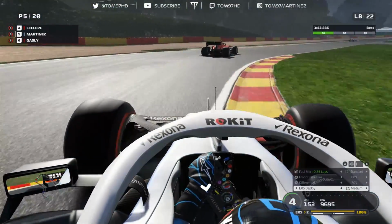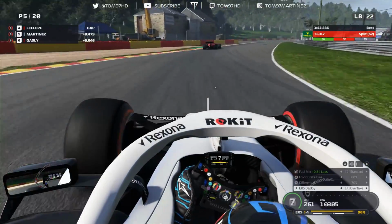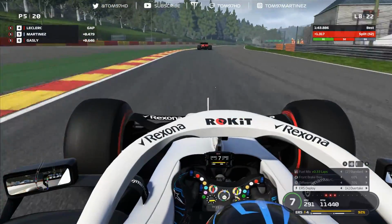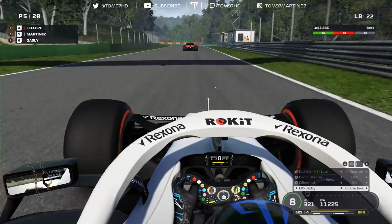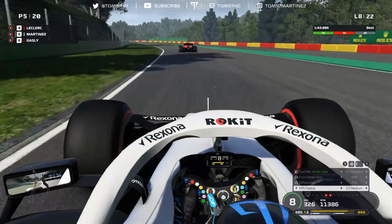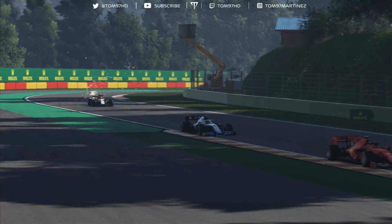Wouldn't mind that. Let's see if we can get a good exit here. There we go, that's pretty good. I think we're close enough to get a nice tow all the way down the back straight. Yes, we are. We're just tucking in, we're gaining nicely here. We're going to turn the engine down to medium because we're going to hit him in Blanchimont otherwise. There we go, now we turn it back up.